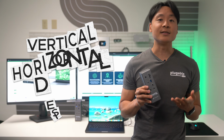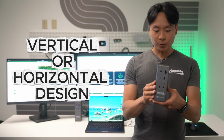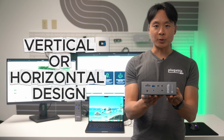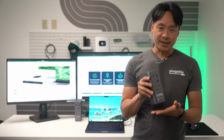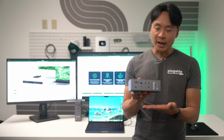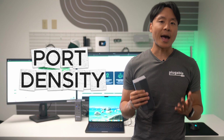Seventh, it fits different desk layouts. The TBT-UDH2 supports both vertical and horizontal orientation. That gives IT more flexibility during rollout. You can stand it upright to save desk space or lay it flat underneath a monitor stand, behind a display, or a cart, or wherever the workstation design makes the most sense. That sounds small until you're trying to standardize hardware across offices with different desks, different monitor arms, and different cable routing constraints.